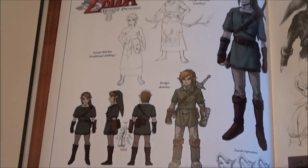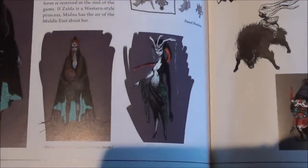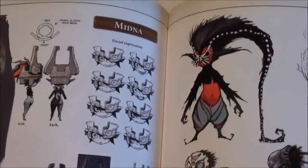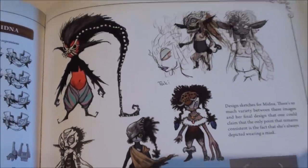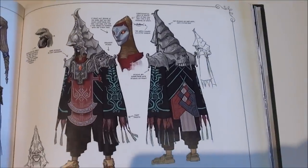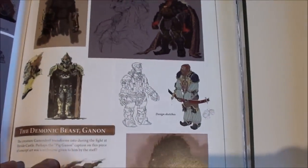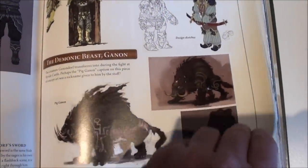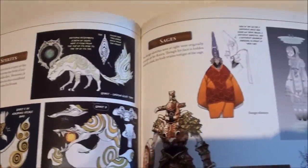Twilight Princess, a lot of Links. Wolf Link. Midna. A lot of different helmets, emotions. Different designs. Zelda. Zant. Again Ganondorf. Again with the horse. Light spirits. Sages.